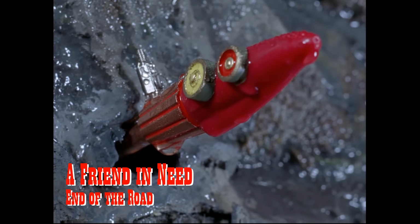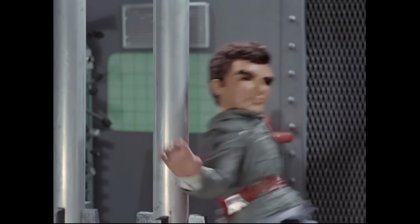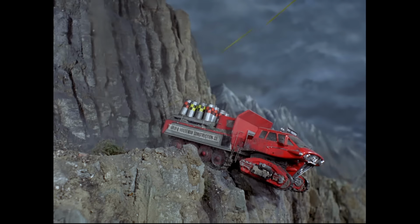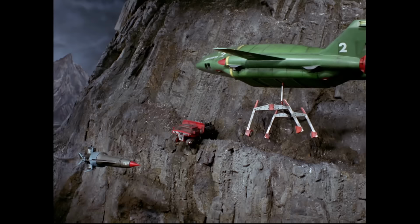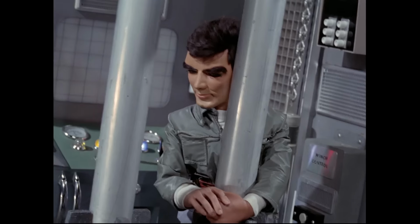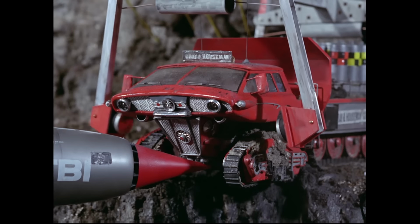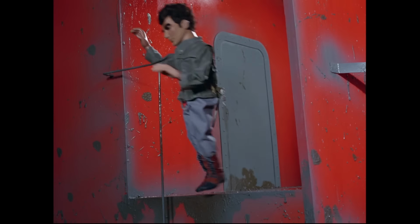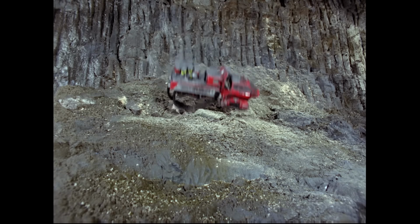Number 5. A Friend in Need, End of the Road. International Rescue rushed to the aid of Eddie Houseman, a friend of the Tracy family trapped in an explosive tractor balanced precariously on the edge of a mountain pass. Protecting the tractor with a screen of high-tensile spears, Scott and Virgil devise a way to rescue Eddie without revealing their identities to him. They soon discover the danger zone is so unstable that normal methods of rescue almost prove disastrous, and so Scott comes up with a clever solution to keep the tractor balanced while Thunderbird 2 lifts it clear. Not out of danger yet, Eddie leaps to safety onto the mountainside moments before Thunderbird 2 loses its grip and the tractor plummets to earth in a massive explosion.